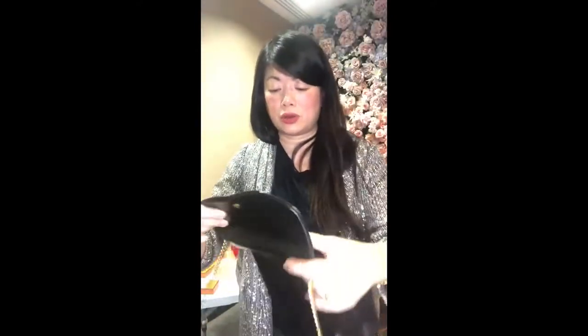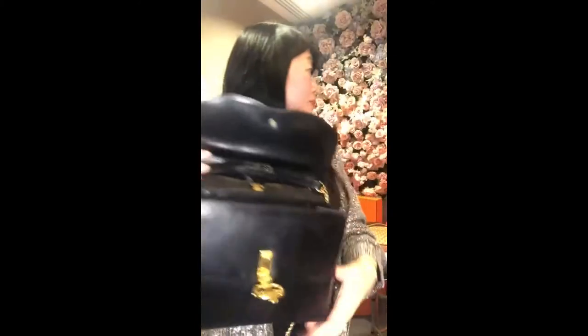So I'll just show. I love old school Gucci logos. If you look at the logo, it's just so cool. You can just see the way it's sort of like a swirly type font, which is really, really smart.